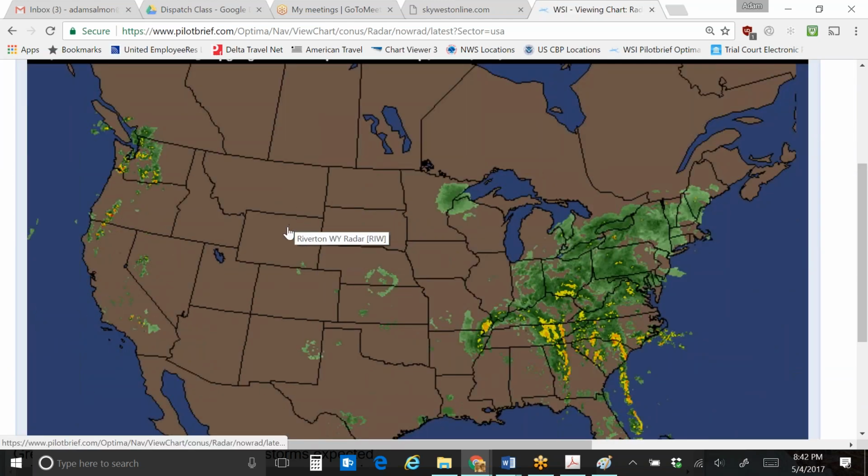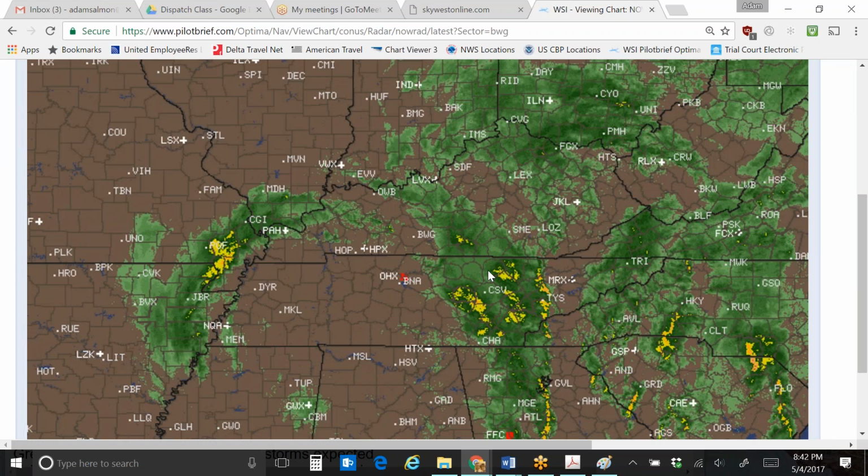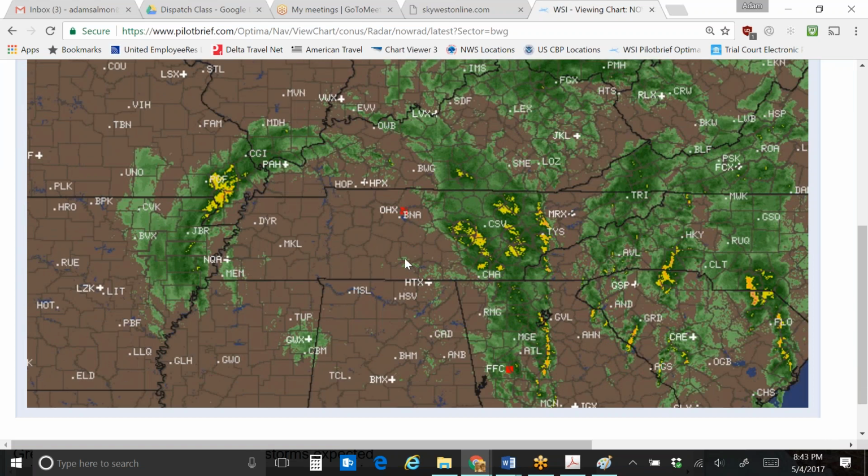So this is the one that we're really more concerned about as dispatchers. If we have a plane that's currently in the air flying through this area, we want to be able to zoom in, and this is kind of nicer on these ones because when you zoom in, it actually zooms in. It doesn't just make the pixels bigger.